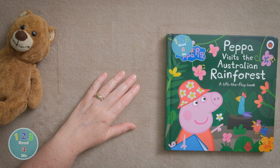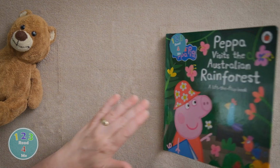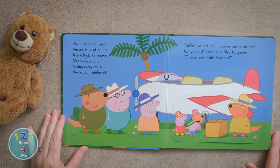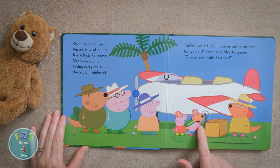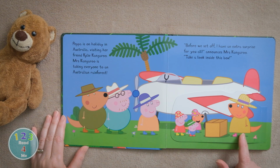Hi kids, let's read Peppa Visits the Australian Rainforest. It's a Lift the Flap book. Peppa is on holiday in Australia, visiting her friend Kylie Kangaroo. Mrs Kangaroo is taking everyone to an Australian rainforest.